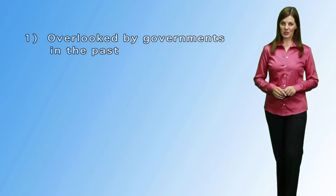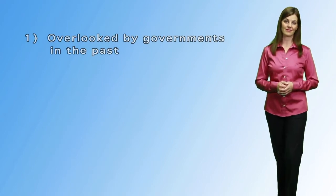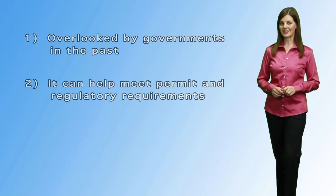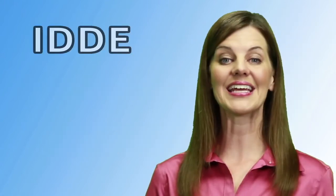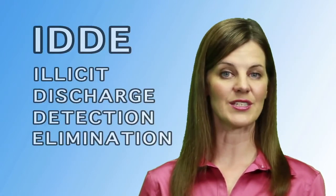Quiz question. What is one of the most cost-efficient practices for finding and stopping water pollution? Here are several hints. Number one, this practice has been largely overlooked in the past by local governments. Number two, it can help meet permit and regulatory requirements. And three, it can improve stream health by achieving significant reductions in pollutants. The answer? IDDE, Illicit Discharge Detection and Elimination.